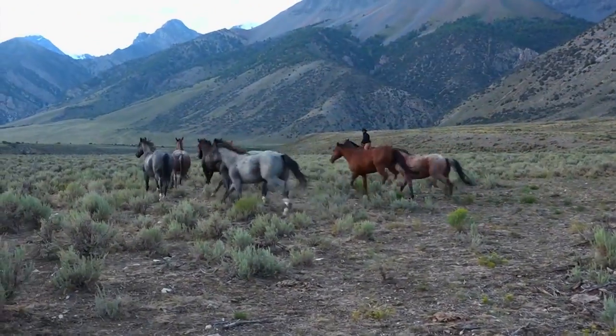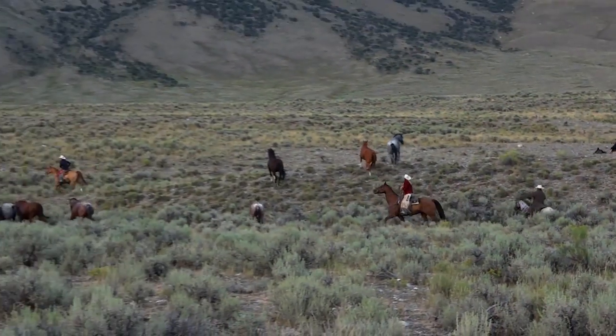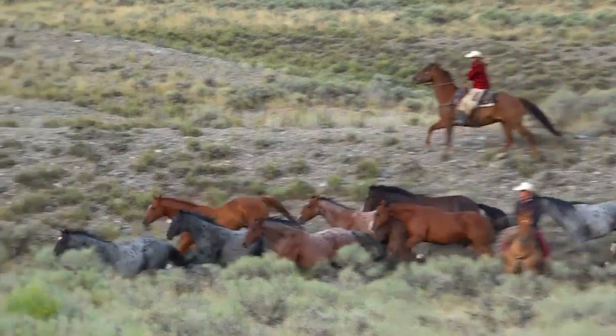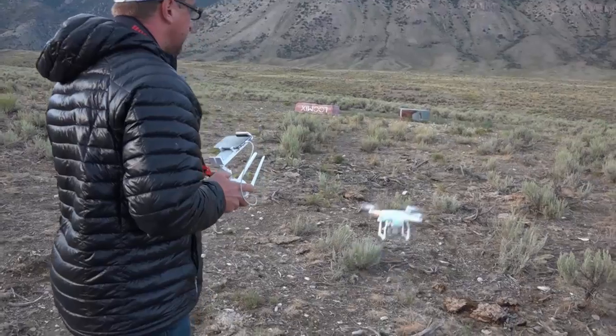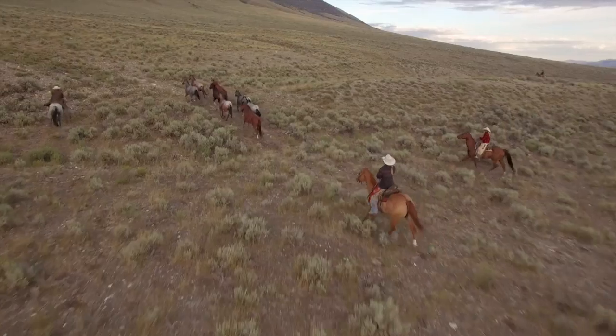It's a cool August afternoon in the American West. Horseback cowboys and cowgirls pursue a band of horses in the rugged sagebrush country at the base of an Idaho mountain range. Looks like a scene out of the Old West, except for all the photographers and that drone up in the sky, capturing some aerial video.